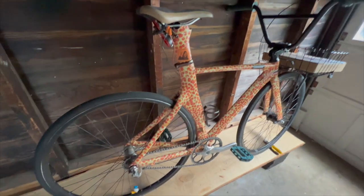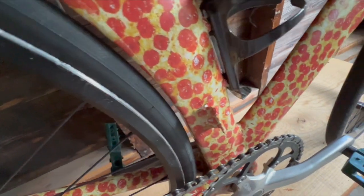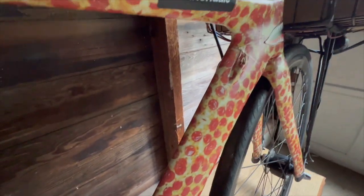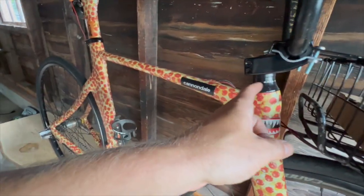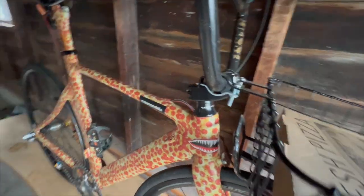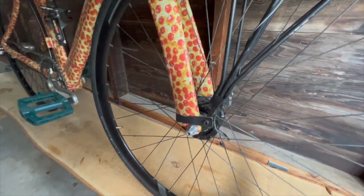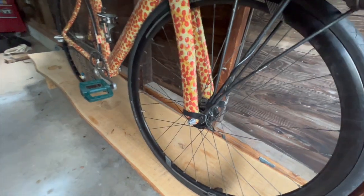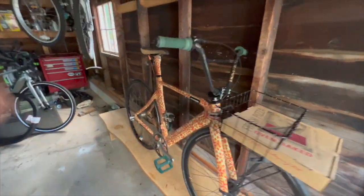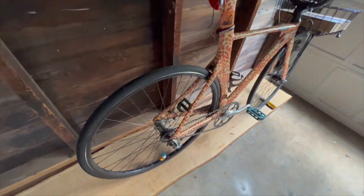So yeah. Oh, also obviously it's wrapped in pepperoni pizza. So this is just a vinyl wrap from 3M or something from Etsy. Yeah, really not much else to say. Let's see, BMX stem from GT, random bars. The rack is just hacked on there. That was supposed to be temporary. It ended up being a couple hundred miles. I've definitely ridden the shit out of this bike. Not even kidding you, I put a lot of miles on this thing.